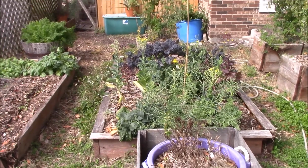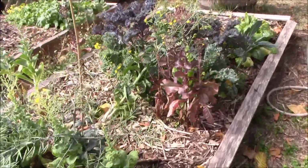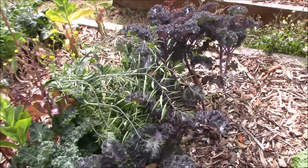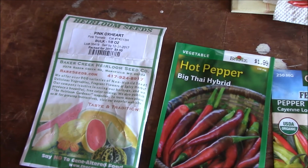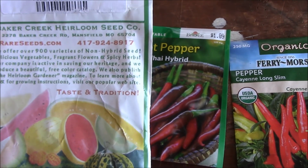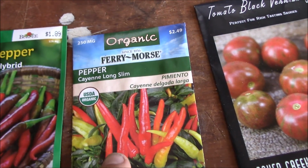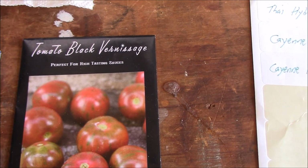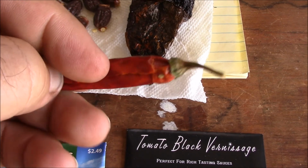But now it's time to start some seeds. So we got some peppers to plant out and a couple other things I'll show you. Okay, so this is what we're going to get started. My buddy from work gave me this pink ox heart. It's supposed to be, I think, a cherry tomato, a pink tomato, so we'll see how that works. I bought some Big Thai Hybrid, Cayenne Long Slim, and this was just a free gift I got from buying seeds one year. The Tomato Black Vernissage or whatever. I have a Korean dark green from last year's, so we are going to open this guy up.